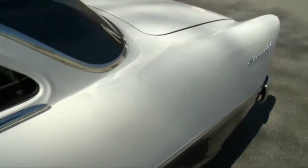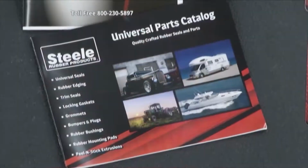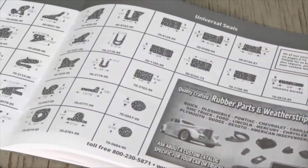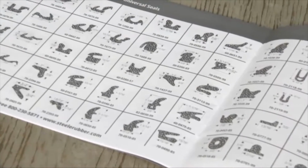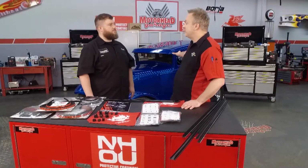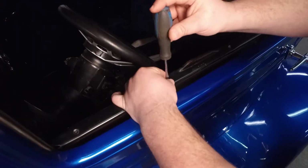What are some of the biggest problems you're trying to solve for folks that are building classic cars? So for something like this '29 that maybe didn't have any seals on it from the factory, or it's chopped and you're trying to refit your glass, we have a huge universal line where you can find all the parts for your glass, your doors, trunks, and all the window fuzzies for around the glass. And for this one in particular, now this had no seals around the entire vehicle, but some rattling with the windows, like you said. So we pulled off the door sill.